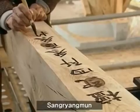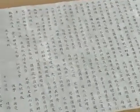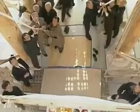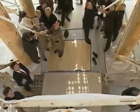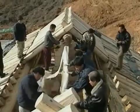The contents of the sign include the name of the Daemokjang, the carpenters, and the date of erecting the pillars. This ceremony ends after putting the document on the rafters beneath the final board.